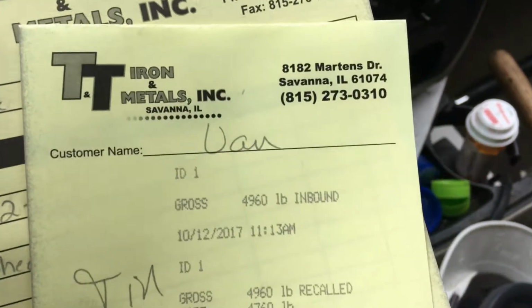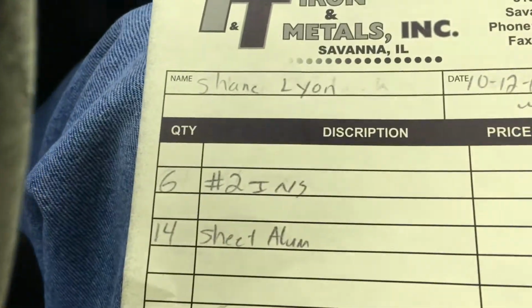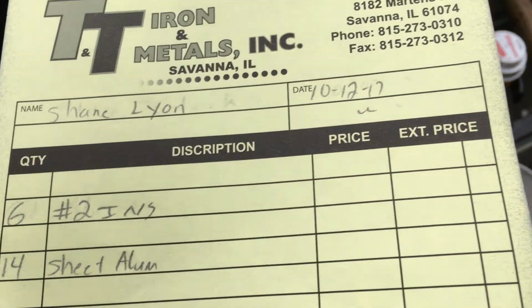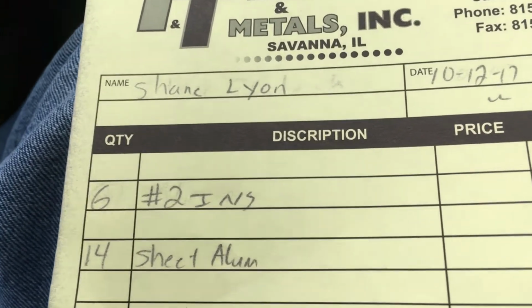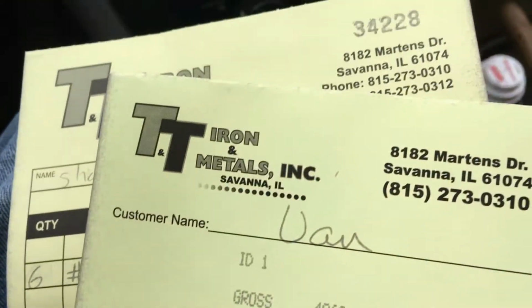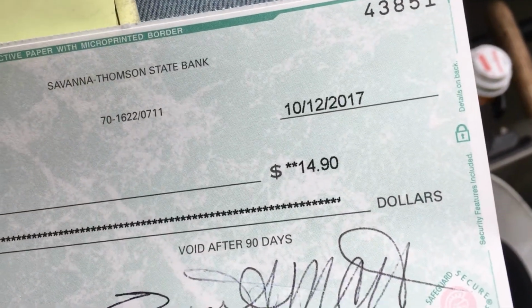One, I got for 200 pounds, and then 14 sheet metal or sheet aluminum. I don't know what the hell 14 is, because there definitely wasn't 14 pounds worth. Well, maybe there was. I don't know. And 6 pounds of number 2 insulated wire, and 200 pounds of just sheet metal. I got a whopping $14.90.